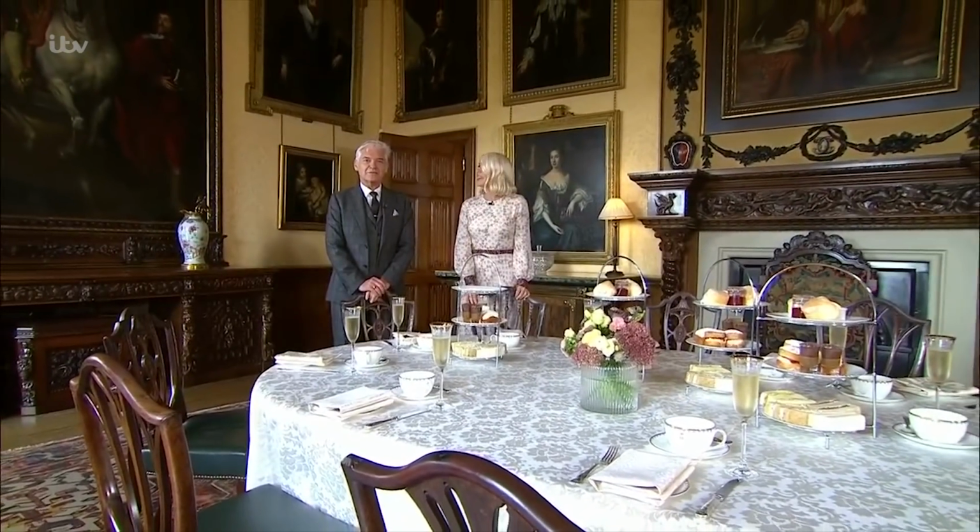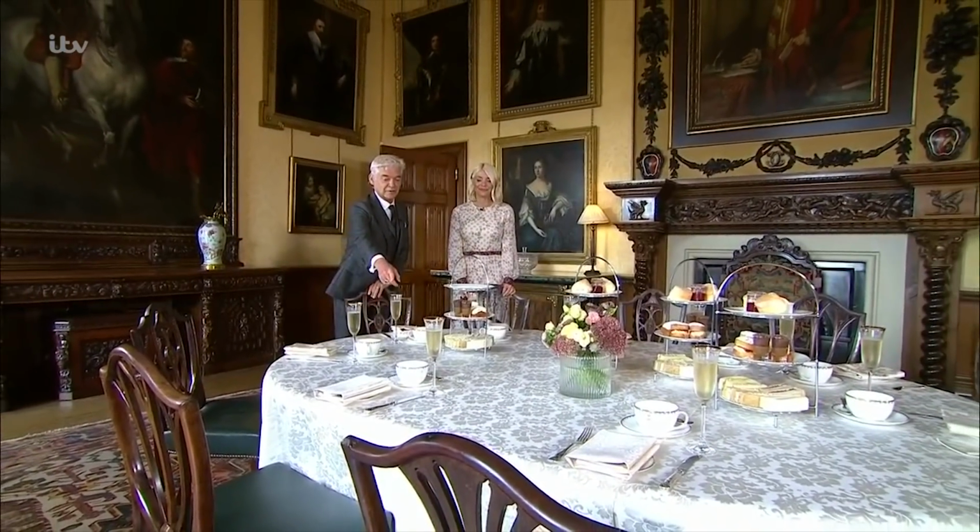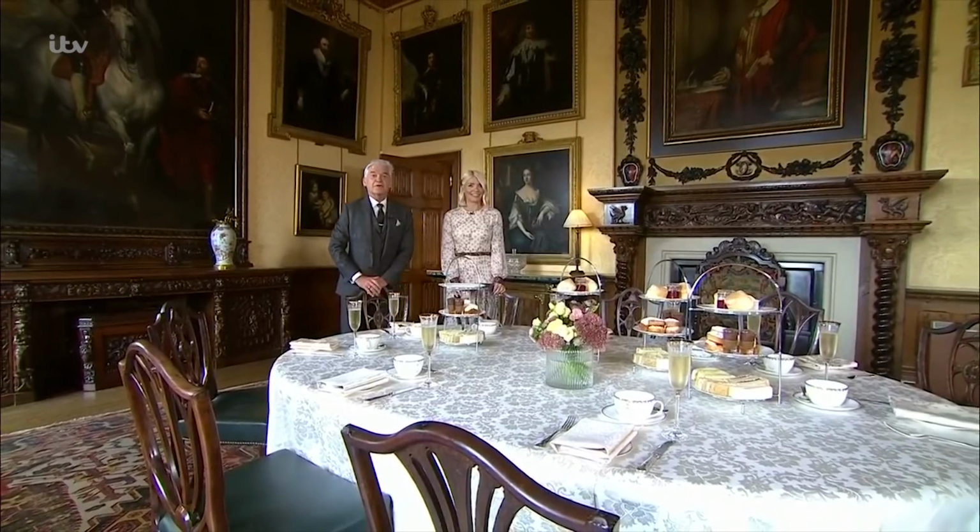Well, before we settle down to a spot of tea, although I'm looking at something that could be fizzing in this glass here. Oh, bubbles. We'll go for that instead.